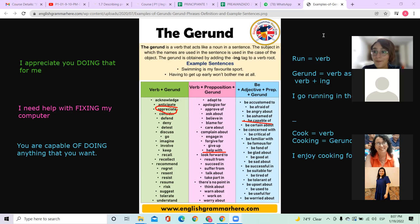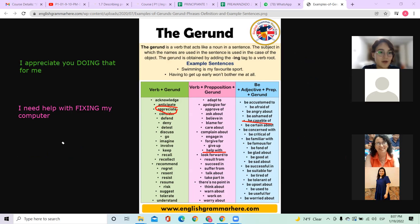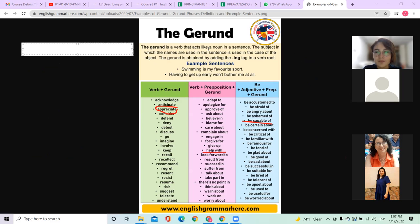All right. Could you please give another example with the first block, verb plus gerund? Yeah, absolutely. Okay, so let me make some space here. And if we do it with the verb plus gerund, so the section in green, I'm sorry, one second.